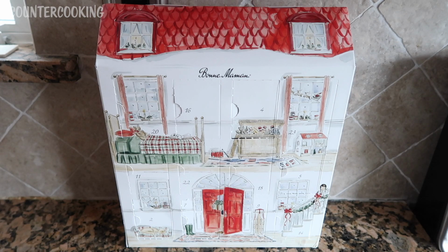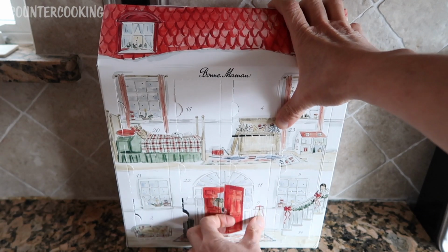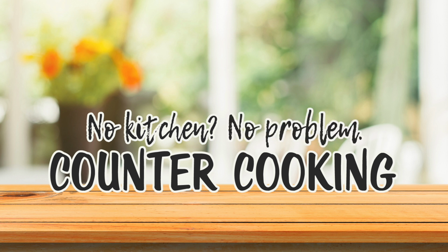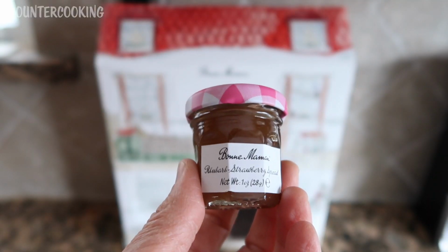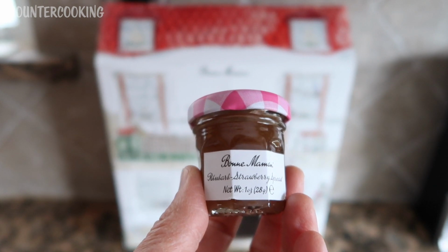It is day 9 for this Bonne Maman advent calendar, and this is compartment number 9 here on the bottom. Let's open it up and let's see what's in it. Counter cooking. No kitchen, no problem. Let's see what it is. Today is rhubarb strawberry spread. That sounds really good. I love rhubarb.